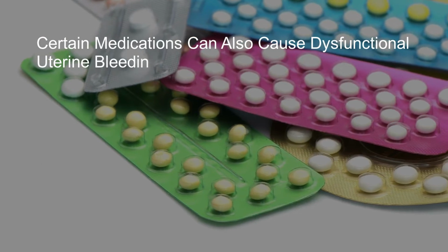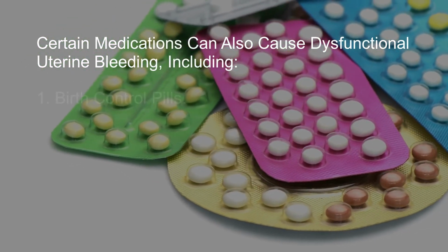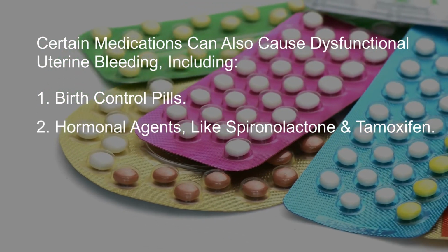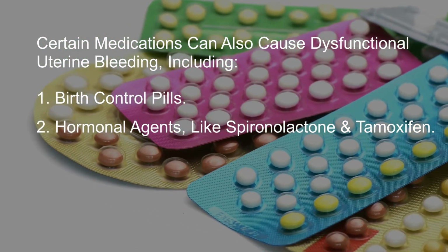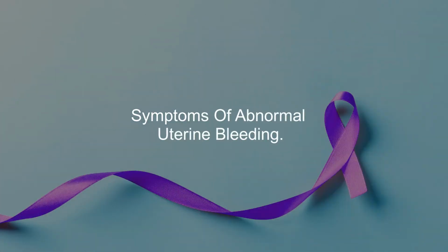Certain medications can also cause dysfunctional uterine bleeding, including birth control pills, hormonal agents like spironolactone and tamoxifen, and warfarin. Symptoms of abnormal uterine bleeding.